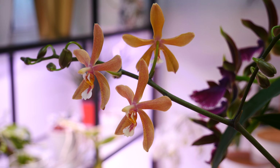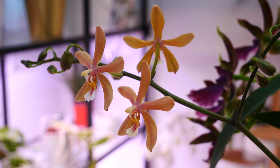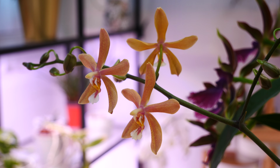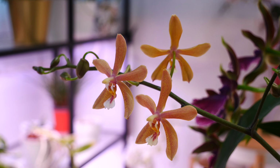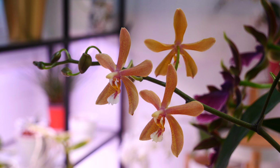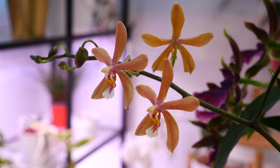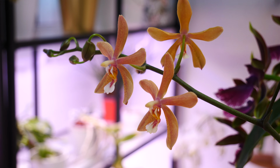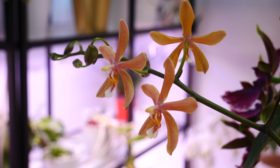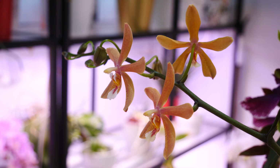But can we tell why it's called the bronze maiden? Yes, the flowers are peachy bronze. And moreover, they change color a little bit. When they first open, they're a little bit pinkier, and then as they age, they become this beautiful rusty golden bronze color. Moreover, it is fragrant. Oh yes, it smells just like the schilleriana, and it's not faint either. It's the same intensity, same wonderful violet-like scent.